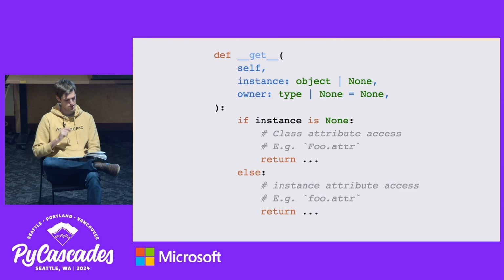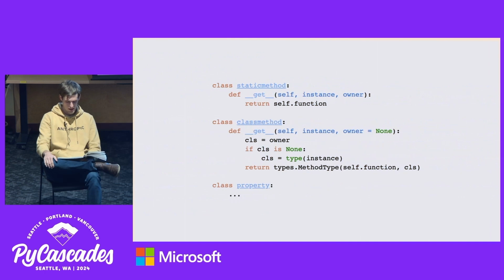Dunder get is the first of these spells you'll want to perfect, conjuring values for attributes based on the owner's object, or sometimes the class, as callers sometimes will do, so your Dunder get should support that too. And uses of descriptors you'll find sooner, not later. They're used for several built-in decorators. Static method, class method, and property all use this technique to customize your attributes for you.